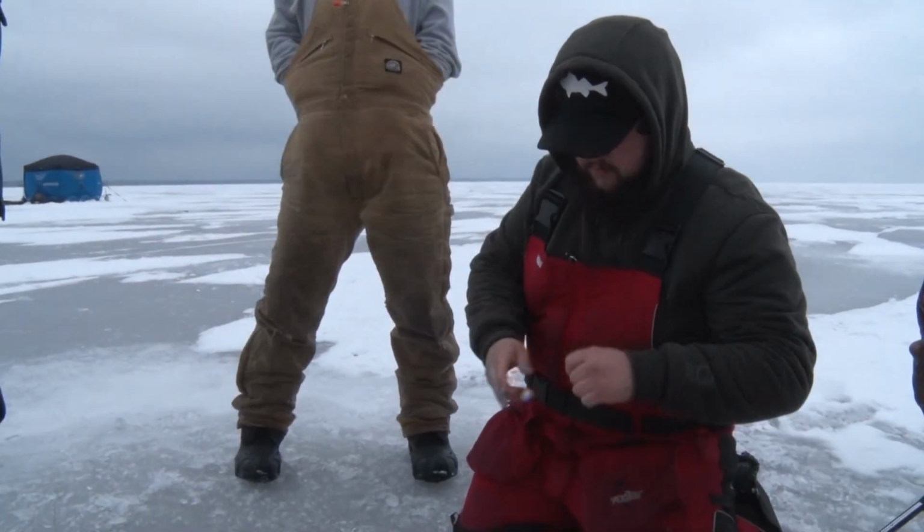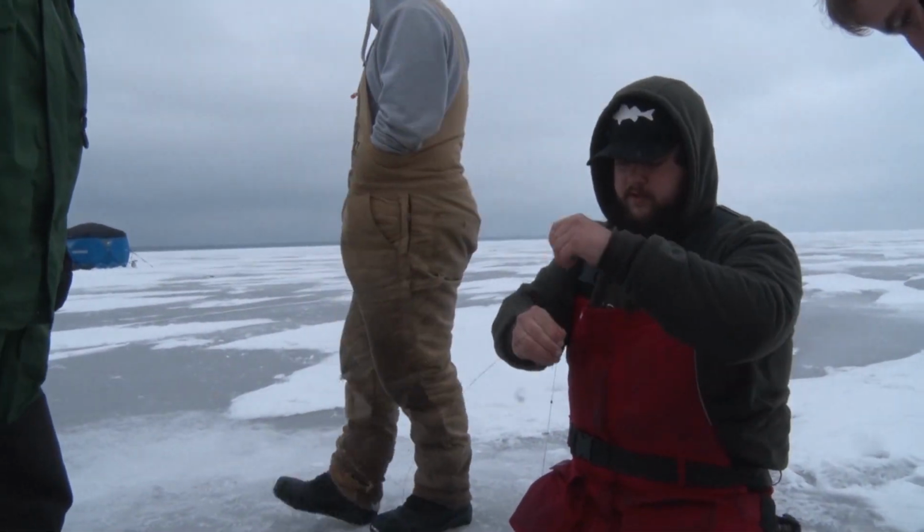I would have been yanking them. Yeah, what I do is I hold it just tight enough. I would have lost them. Yeah, I lost the biggest pike in my life because I thought I was snagged and I literally couldn't move the fish. It was that big.